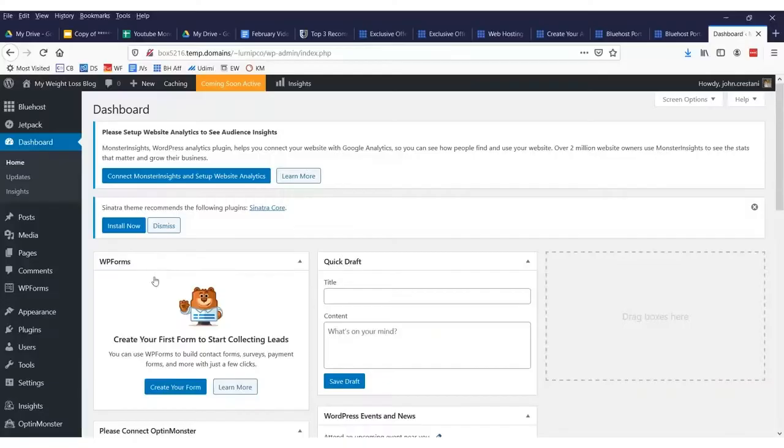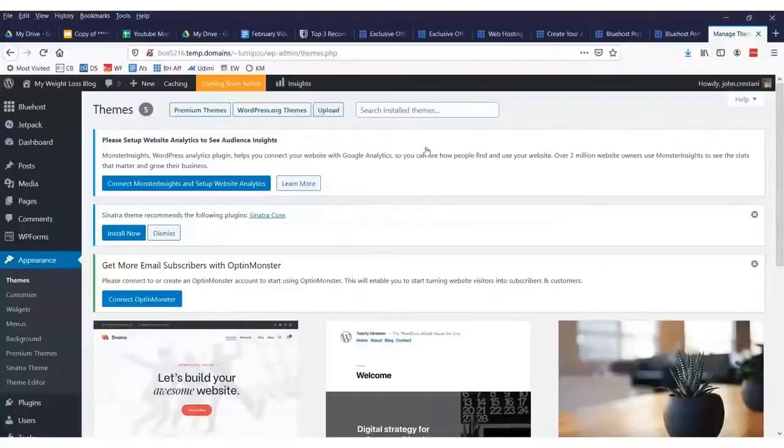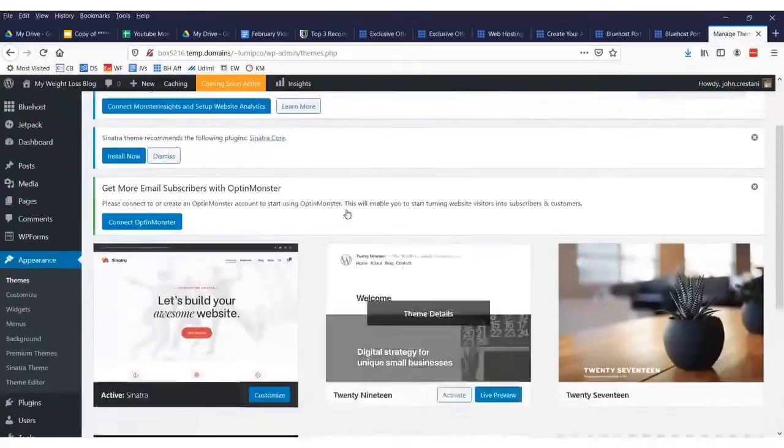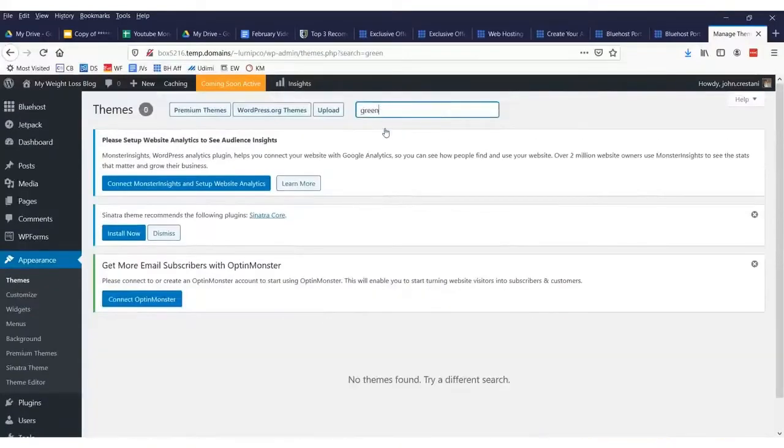Now, once we've logged into WordPress, we want to actually choose the look of our site. So we're going to go down here to where it says appearance. We're going to click that, and then mouse over themes, and select that right there. Once you're in here, you have over 10,000 themes to search from, and there are different ways you can search for themes. You can just scroll down. You can search by a color maybe.